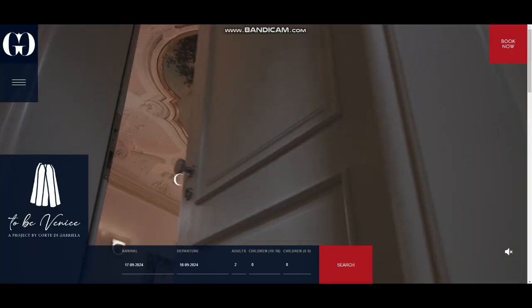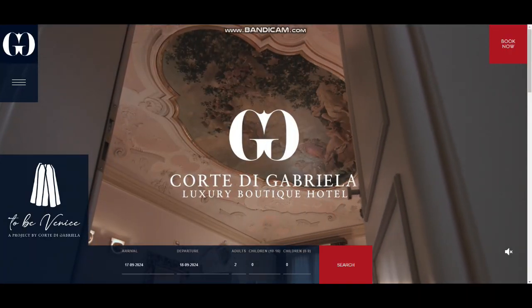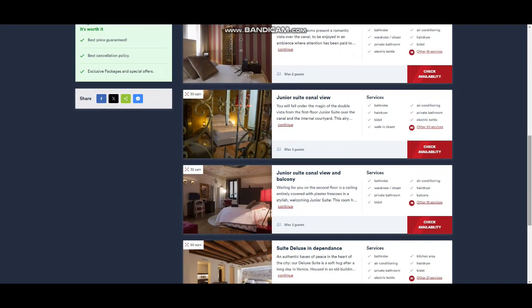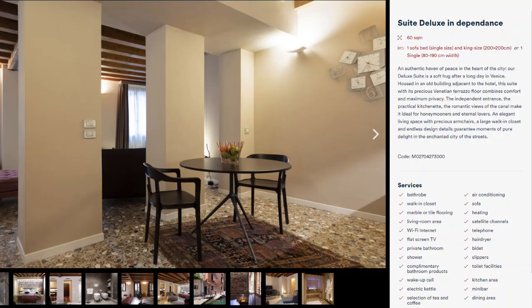It appealed to me because of its small size, central location, price, and the free breakfast that many people raved about online. There are a variety of room options, but ultimately my wife and I decided to book the annex apartment located next door to the hotel. The apartment gives you access to all the hotel services and amenities in a larger space with a full kitchen.